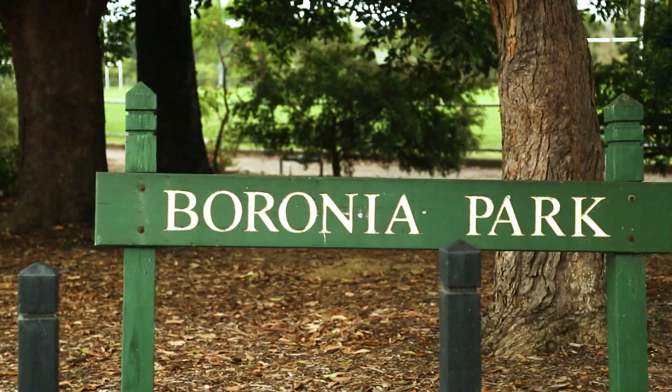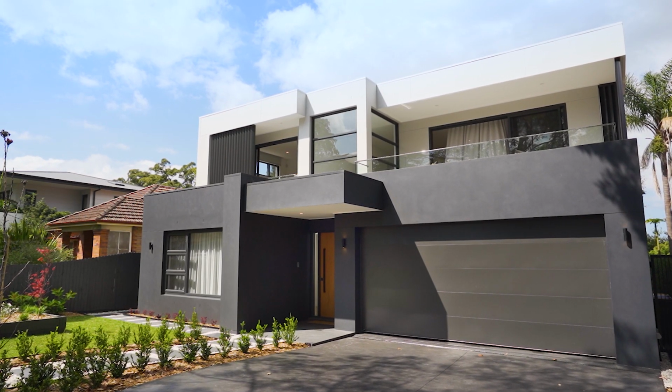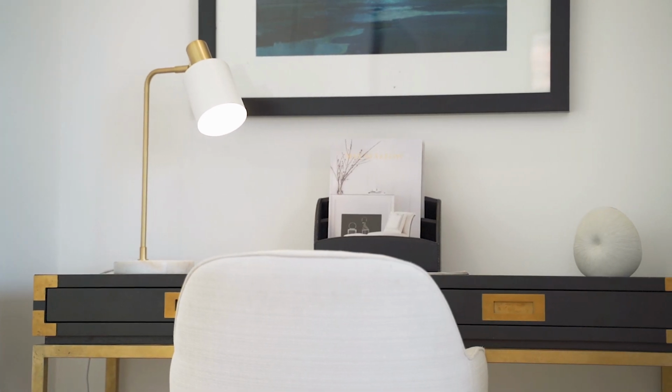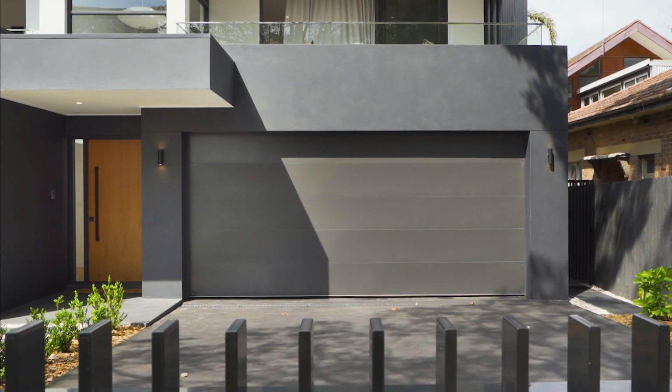Situated in one of the area's most sought after locations, this impressive level 817 square metre block is the perfect setting to capture an easterly aspect. The home boasts 5 bedrooms, plus study, 3 living zones, 4 bathrooms and double lock-up garage with internal access.